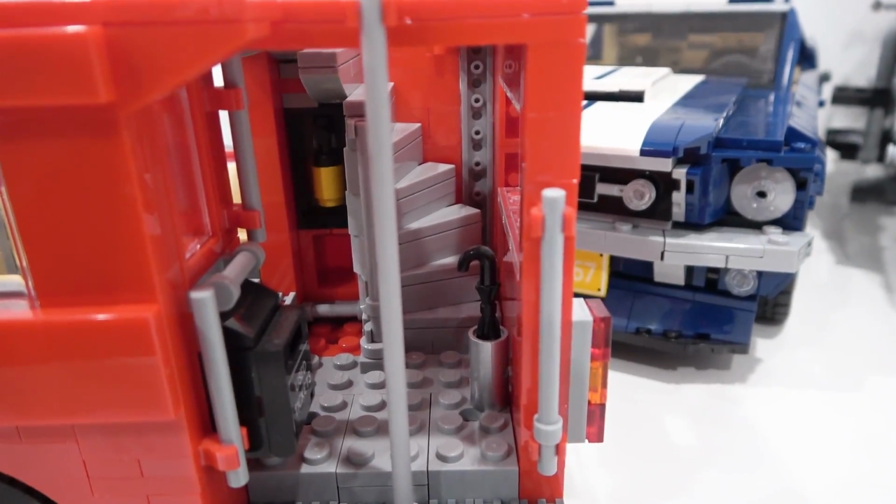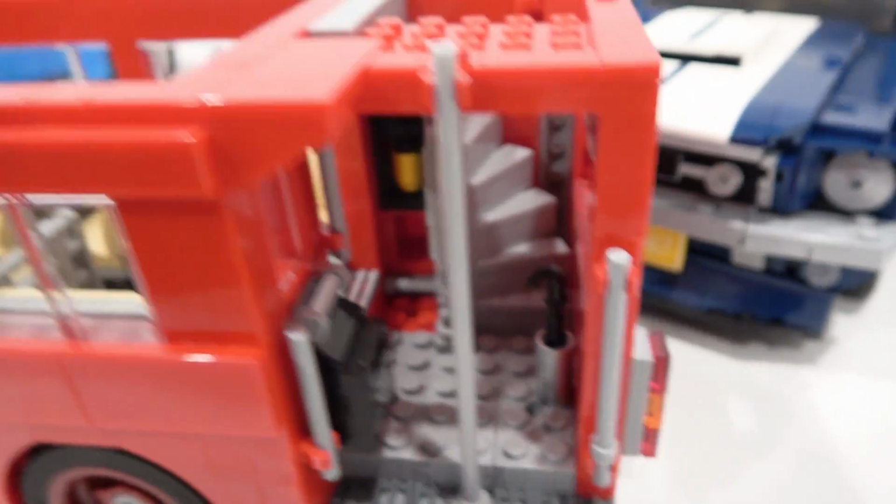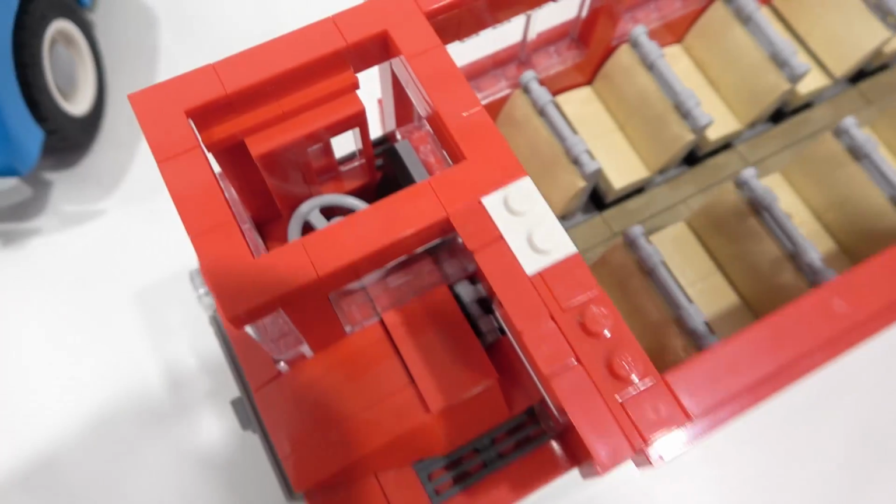And right there, you've got your staircase going up. You got a spot to put your umbrella. Also, used tickets area there. And this, of course, is where the driver will go right here, a little driver's seat.